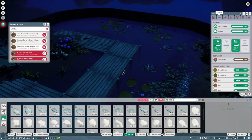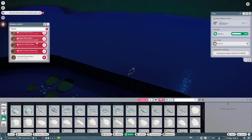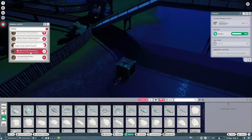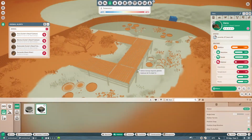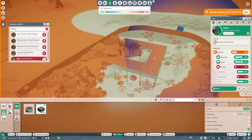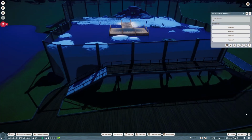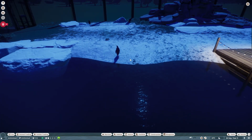Why, are you cold? It doesn't tell me anything. Are you cold? Right. I swear I'm going to shut down the otters. Once again, this is not me. This is the game. The game is doing it. So there's not much I can do about it, I'm afraid. But that's our penguin habitat. So let's just spend some time staring at our penguins.